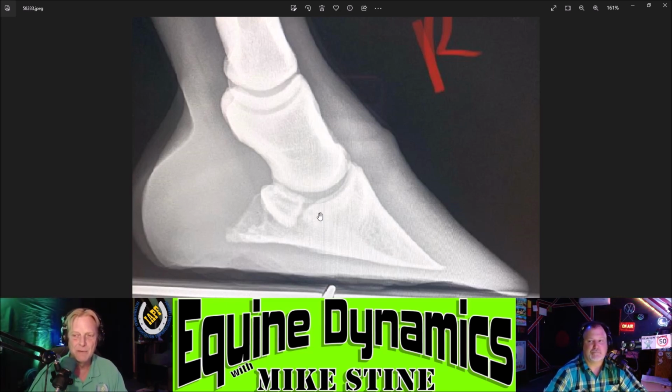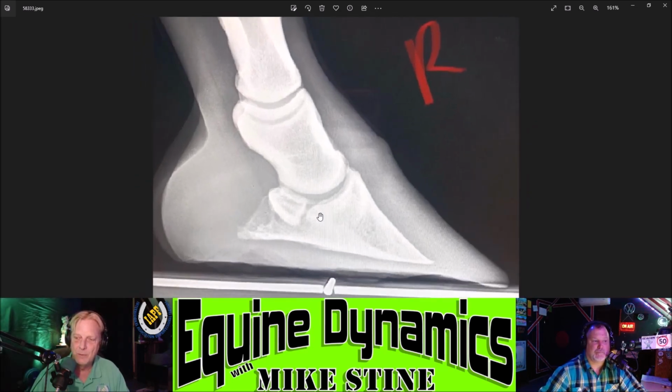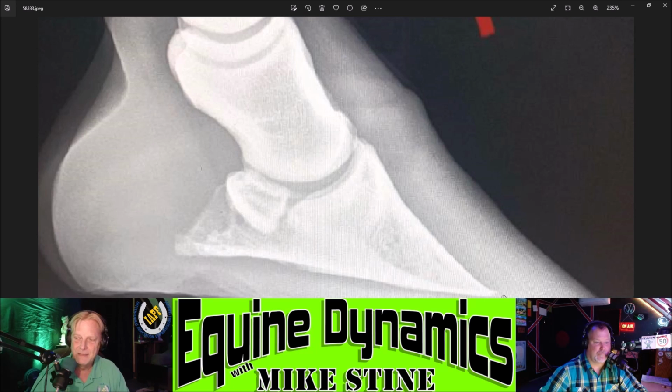This is a few weeks after the injury by the time I got involved. The other thing you're going to notice about this horse is there's no nail holes showing in the x-ray, because you can see nail holes. At this point, this was not a nailed-on shoe. But if you look at that coffin bone at the tip, here's some other problems. It's got some remodeling there. That's from trauma.